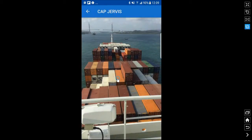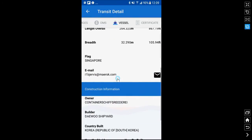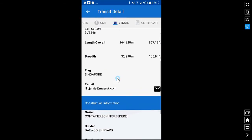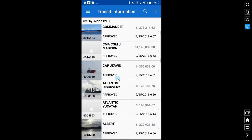For the canal, it's necessary to take two photos, one from the outside and another one from the bridge. The regulations require that we take two photos. And we also have information about the country where the vessel was built. This one was built in Korea. And the flag. And we are talking about around 65,000 ships that are in the database at the moment.